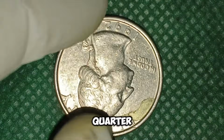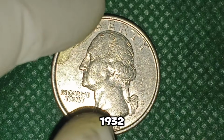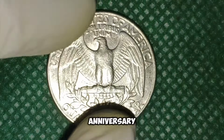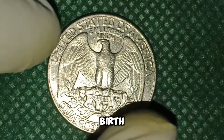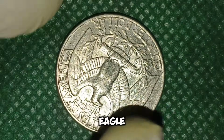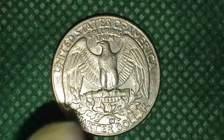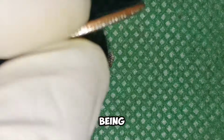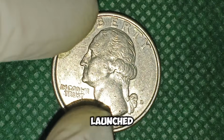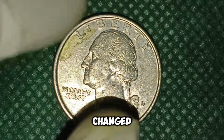The Washington Quarter has been an American classic ever since it was first introduced in 1932, designed by sculptor John Flanagan to honor the 200th anniversary of George Washington's birth. It features his famous profile on the front and a majestic bald eagle on the back, symbolizing freedom and strength. The design stayed in use for decades and was still being struck in 1992, just a few years before the U.S. Mint launched the 50-state quarters program in 1999 that completely changed the look of the coin.